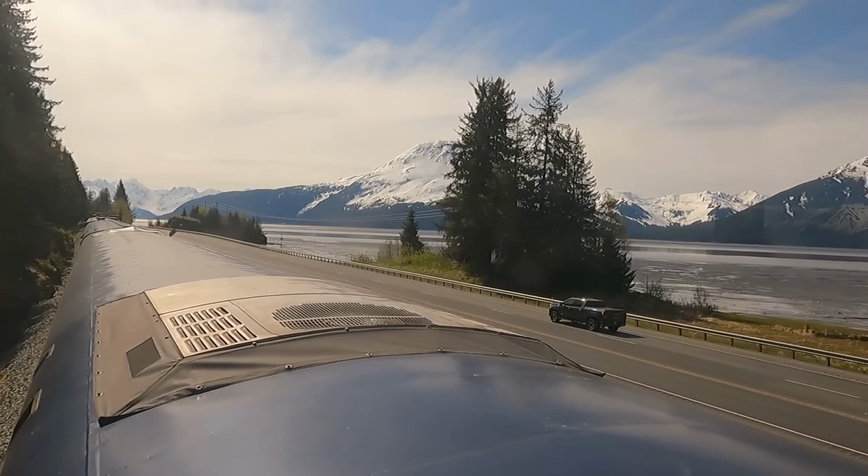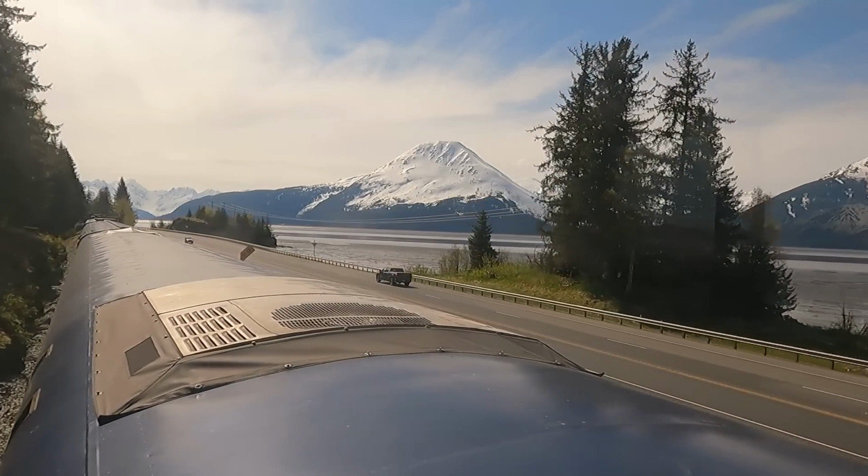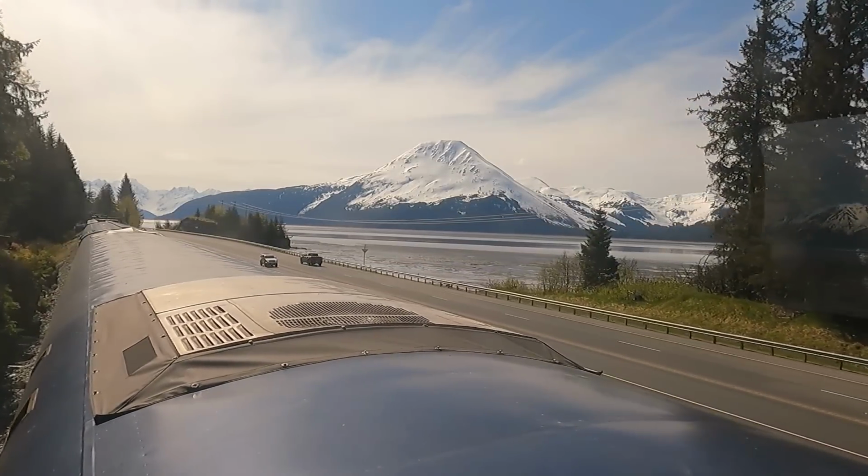I'm going to share these gorgeous views with you. Enjoy these for a few moments, and then I'll be back with a little bit more information.